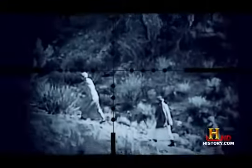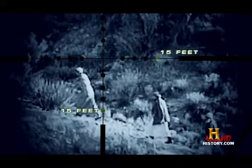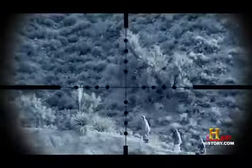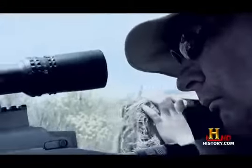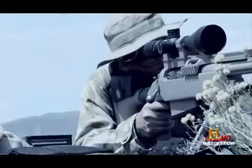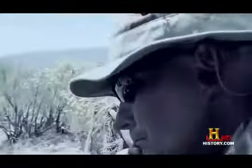Furlong aims 4 mils, or roughly 15 feet above, and approximately 4 mils, or 15 feet to the left of his target. These holds compensate for bullet drop, wind, and spin drift. Furlong steadies himself, takes aim, and fires. And for my partner, it's miss.